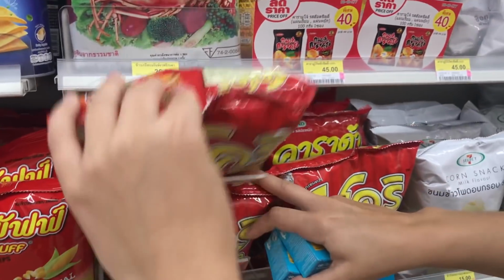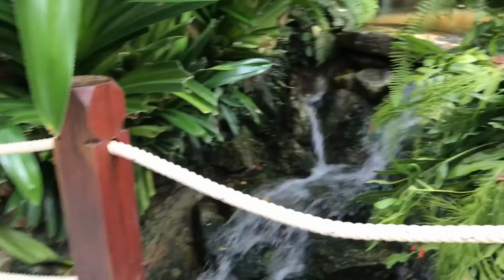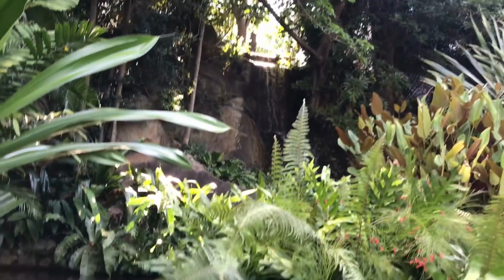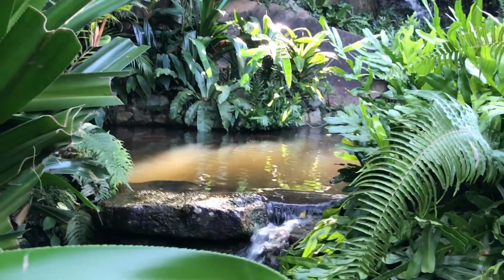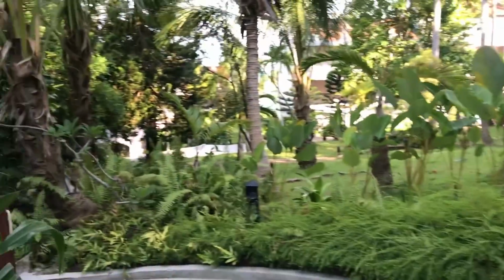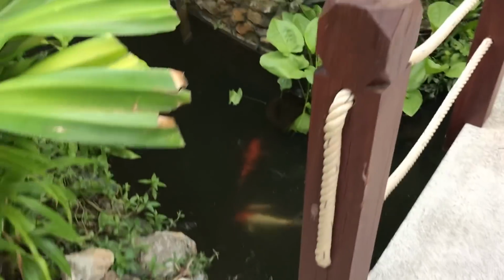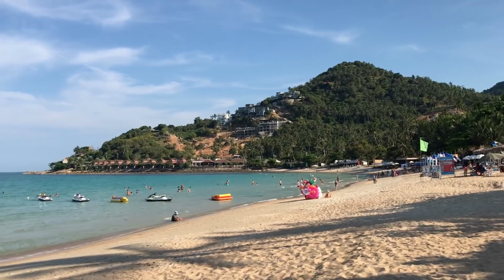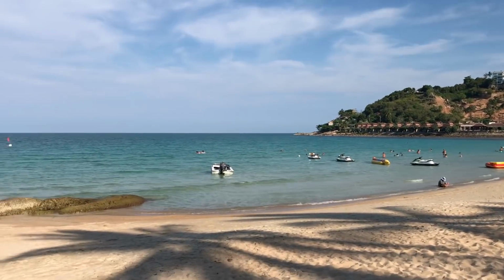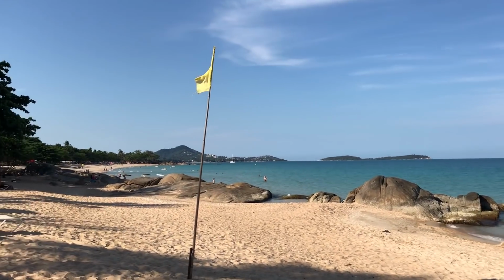Wait. We went for this packet. We're just walking down to the beach and how cute is this little waterfall feature? There's a waterfall up there and they have koi fish in there. This is so beautiful. There's more. Oh, we made it to the beach. Look how beautiful it is. So this is Chaweng Beach.